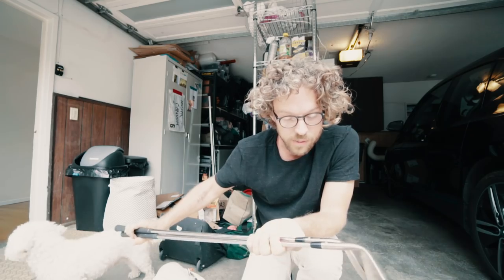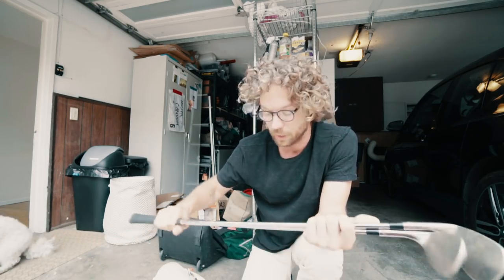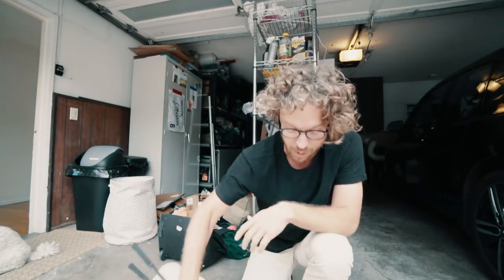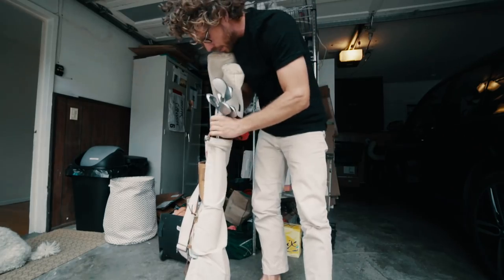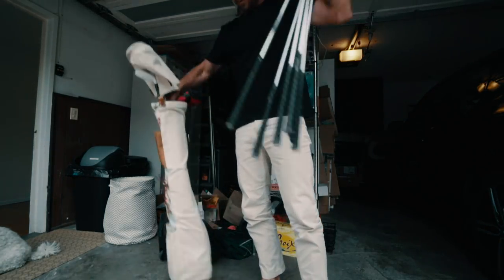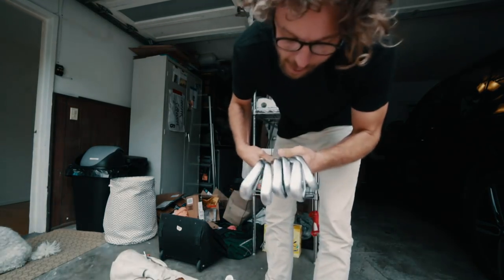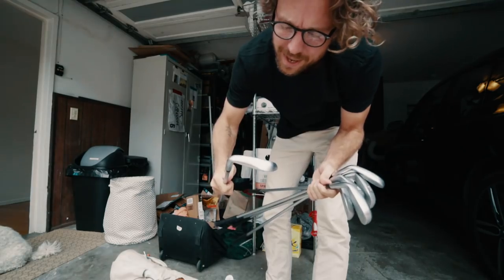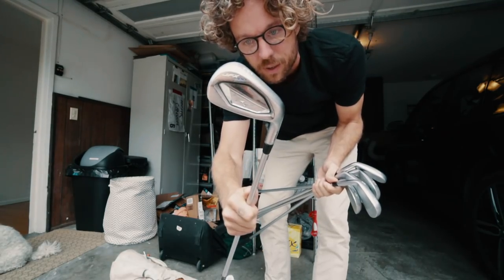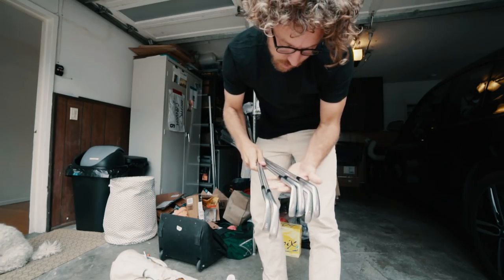You know, none of this is an advertisement. I didn't pay for any of this stuff. No one paid me. But I do really like these. Just standard wedge shaft. And then my irons. I have, looks like, six irons Mizuno JPX 900. I really love these irons. I paid for these.